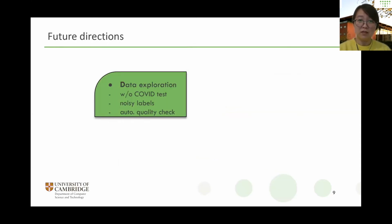Last but not least, here I point out some future research directions we are working on. So the first aspect is data exploration. Recall that currently we only focus on the data with valid positive or negative test results. However, the other data without this test result can still be valuable, and we need to deal with the noisy label as well. And currently, to guarantee good performance, we manually check the quality of the audio samples. But once it goes to large scale, we need to automate this chain.